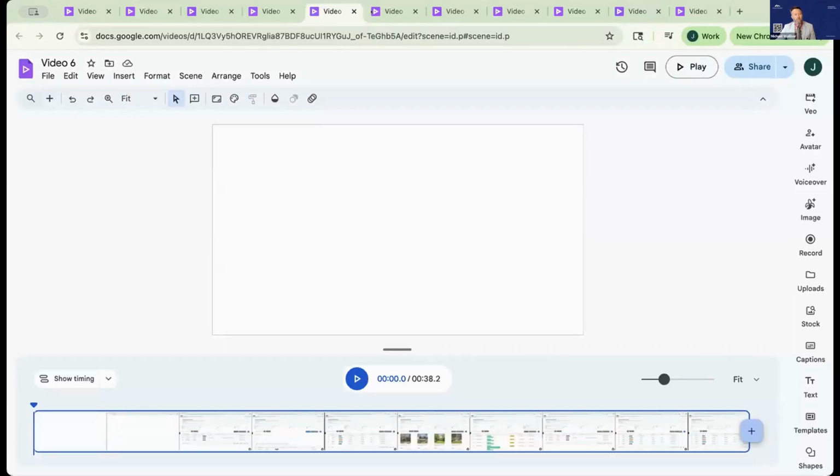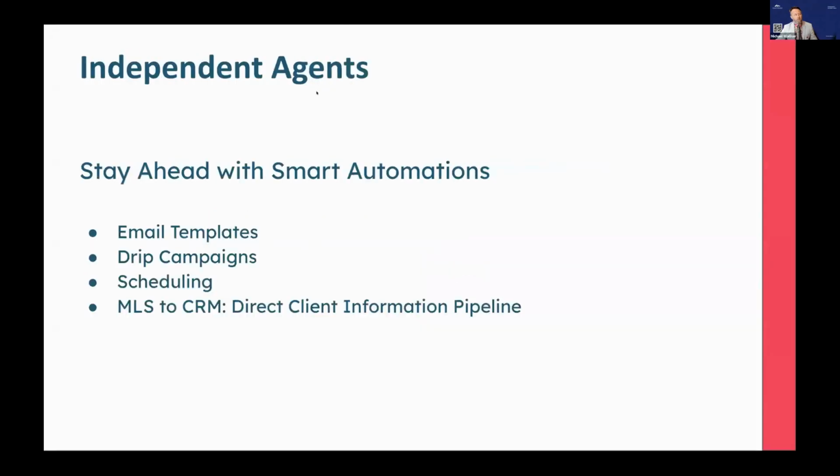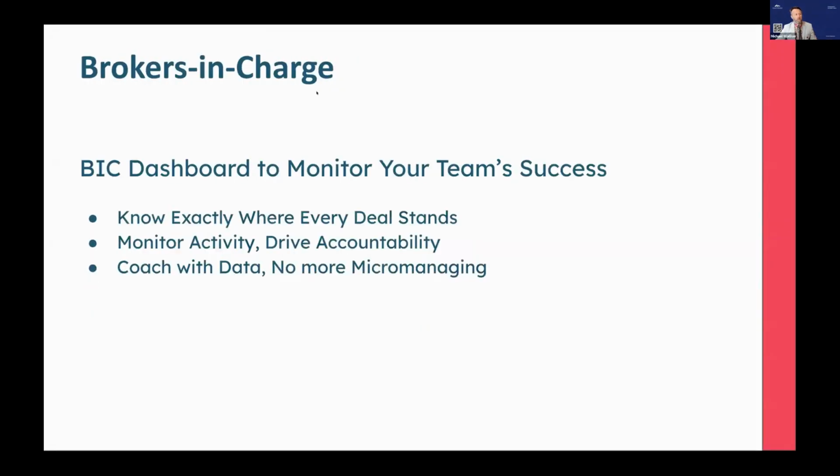Those that do often make it so hard to align with your workflows that you end up cobbling together metrics from different systems. Most brokers in charge are living a multi-role job. You're recruiting, training, managing transactions, handling compliance, and supposed to somehow have a clear picture of where every agent stands, with 3 dashboards from 3 tools.